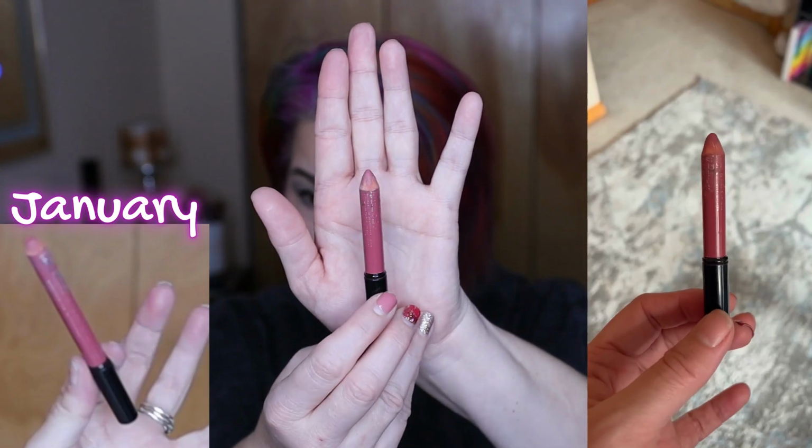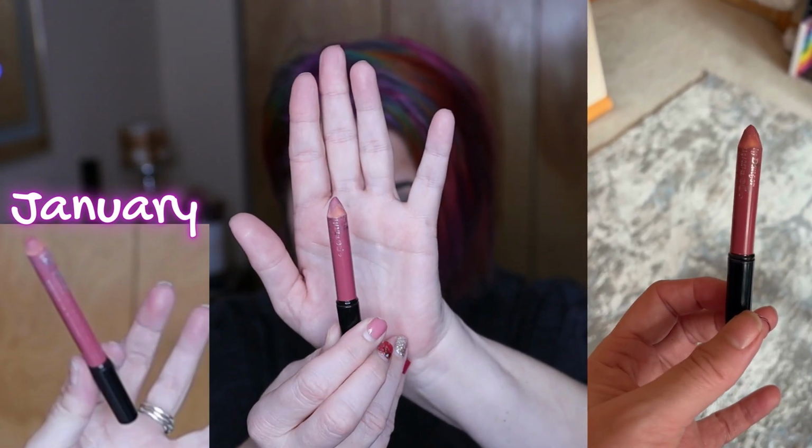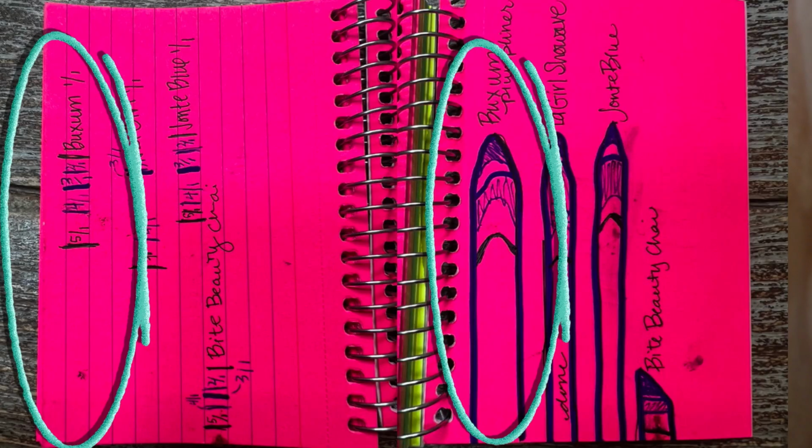I have the Buxom Plumpliner in the shade Dolly Danger, and I'm actually pretty excited about the usage of this product as well. This is what it looks like currently, and you will see in the B-roll there has been quite a bit of use on this product. I do know, because I have emptied a Buxom lip liner in the past, it only goes to about here, and then there is no more color. This does need a sharpen, but I wanted to bring you the update prior to sharpening it.